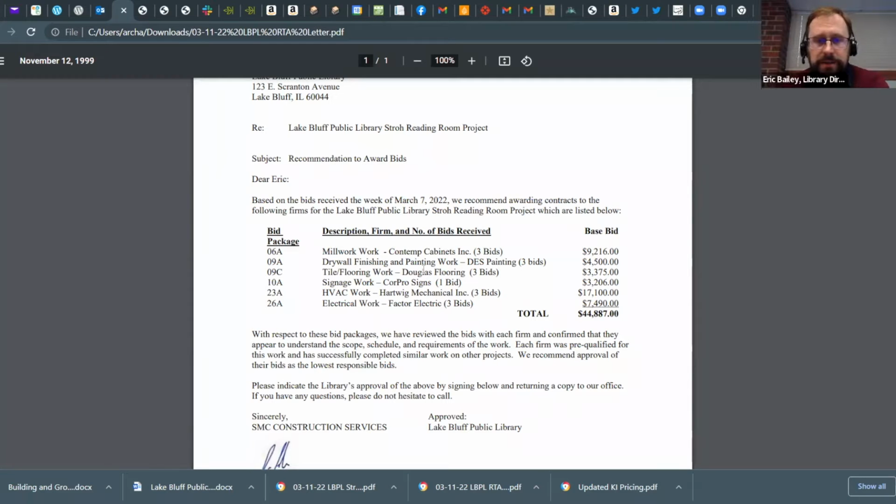All right. Recommendation and low bid from Douglas Flooring. So do I have a motion to accept the bid from Douglas Flooring for $3,375? I so move. Second. All in favor? Aye. Any opposed? Hearing none, bid is approved.